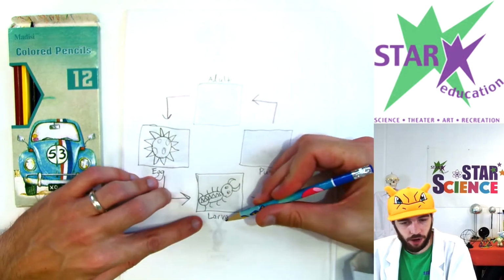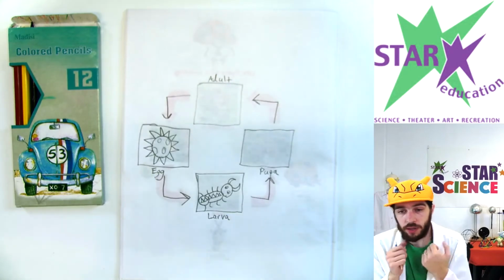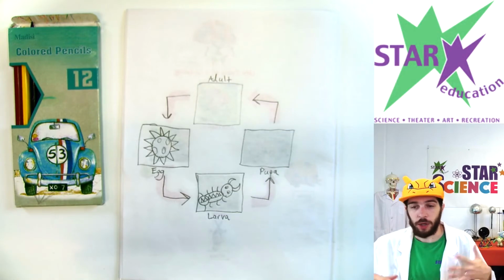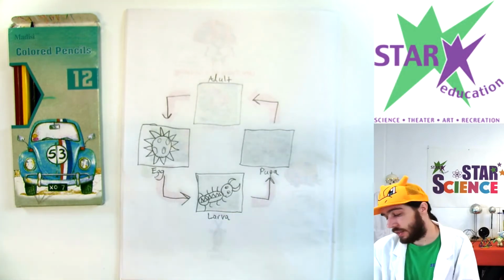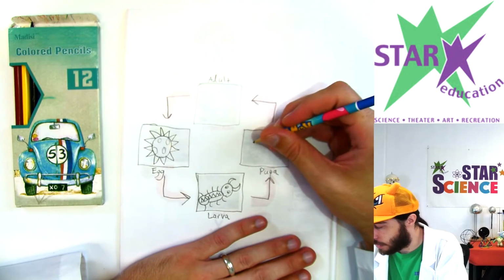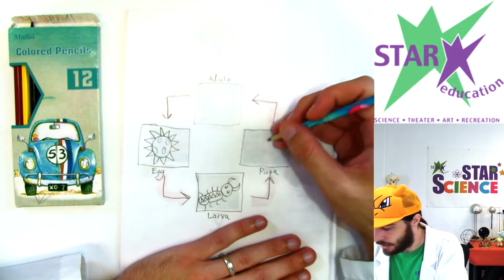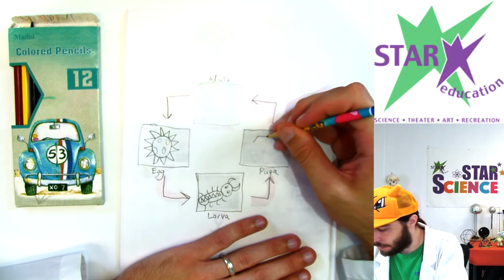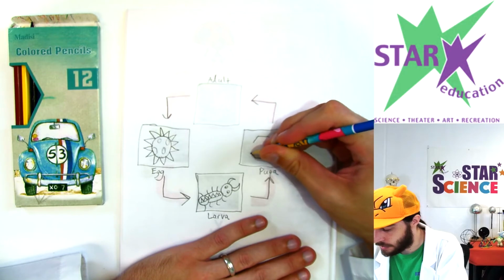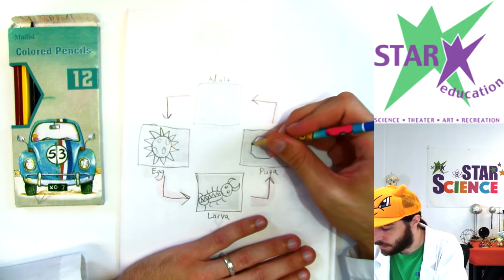So after the larva is the pupa, right? So it's gonna be in a little ball. It's gonna be not moving too much, so it's not gonna have a bunch of legs for running about. It's gonna have something else. Well, I don't wanna make it a ball because I kind of already have a circle for my egg, but how about I make an octagon? Something with 8 sides here. Kind of looks like a stop sign design.